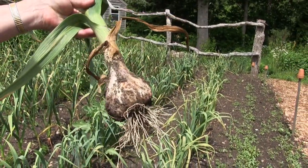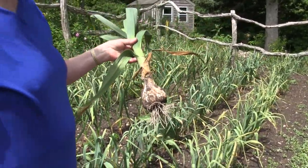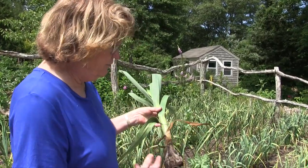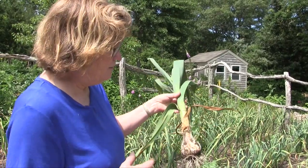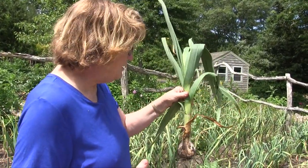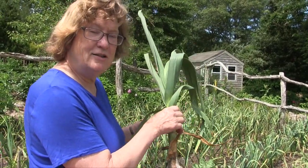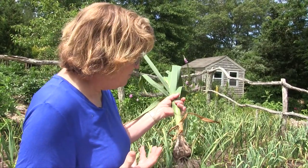This is how it looks when it first comes out of the ground. And what we will do is at the end of June or early July here on the Cape, that's when you harvest garlic. And we put in the garden fork and loosen the soil. And once they're loose, then we pull them out like this. They get bunched together in bunches of about a dozen and tied. And then those bunches get hung in the shed to cure for about 2 weeks or so.